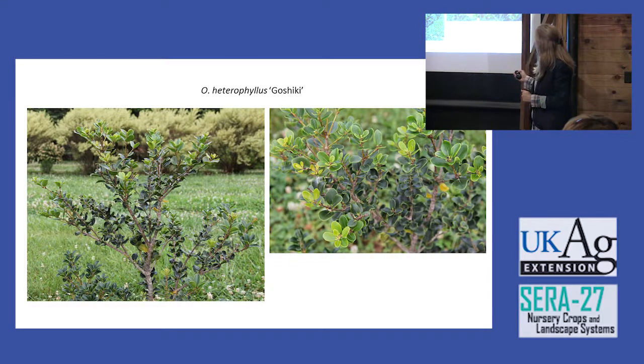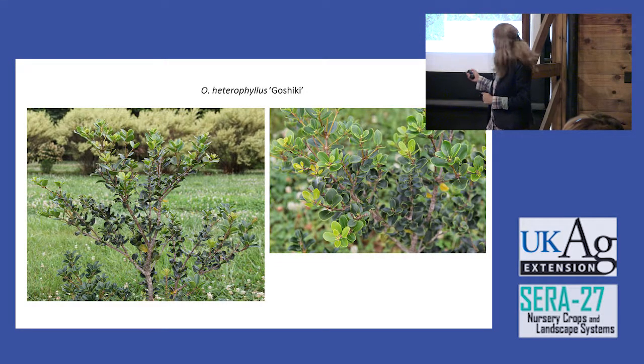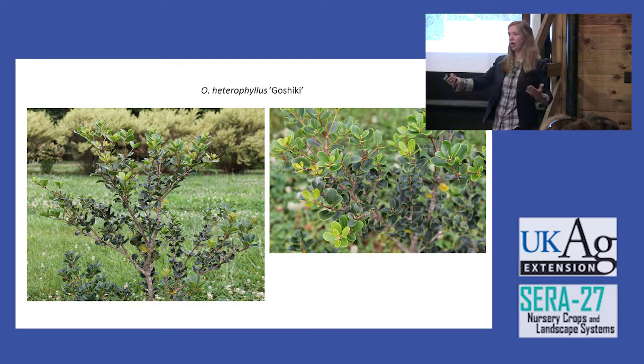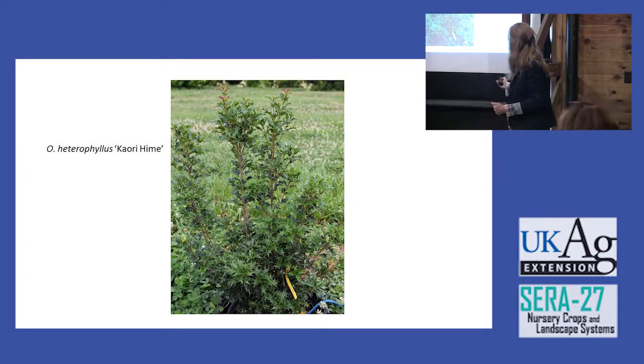Oh, I'm sorry, this isn't Goshiki, this is rotundifolius. I apologize, just to get it in your head, this is Goshiki. This is rotundifolius. You can see the round leaf form, so it's a little more friendly maybe than the spiny or holly type leaf. It put on more volume growth than height growth, but still grew very well.